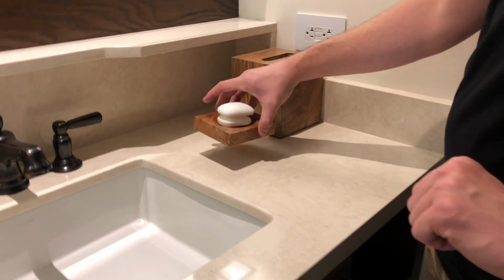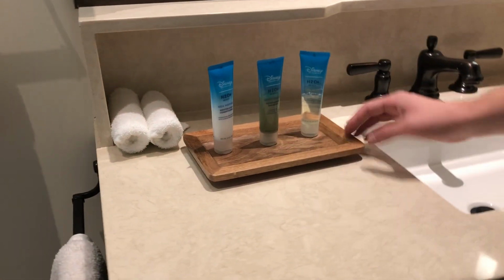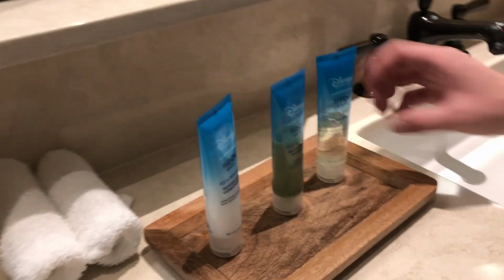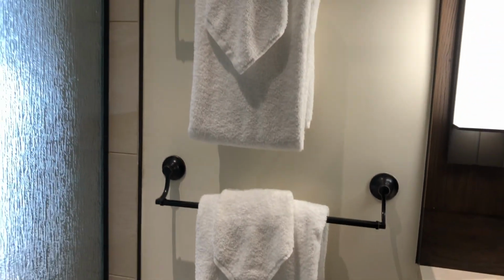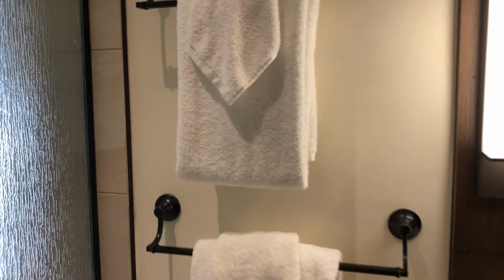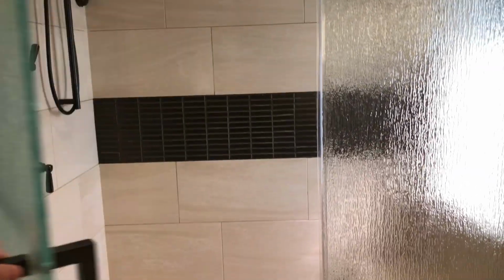You got your soap dish. Well, we're not going to take it home, don't worry. And you got your additional dish for, you know, the prepackaged shampoos and conditioners. There's some more extra towels here. And then, to my surprise, this shower is not a tub, it's a shower. I thought there was going to be a tub in here, but that's all right.